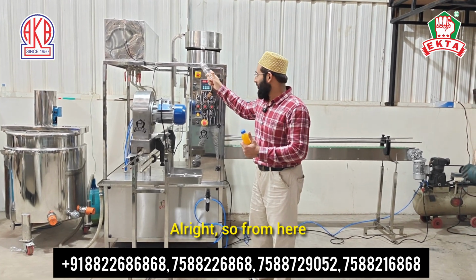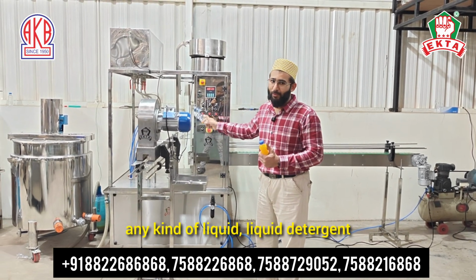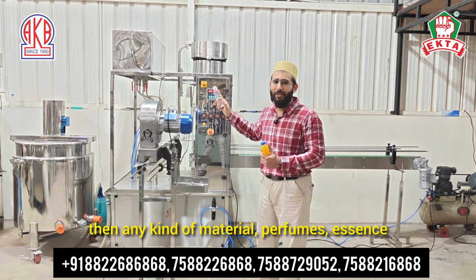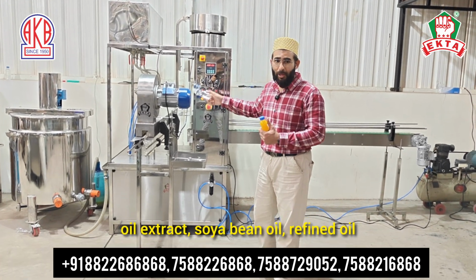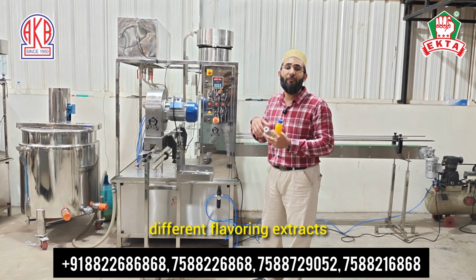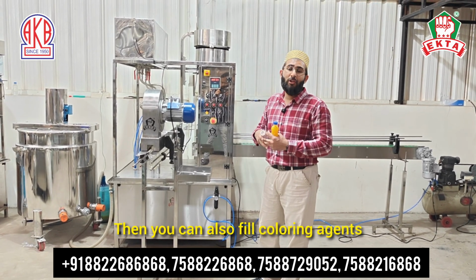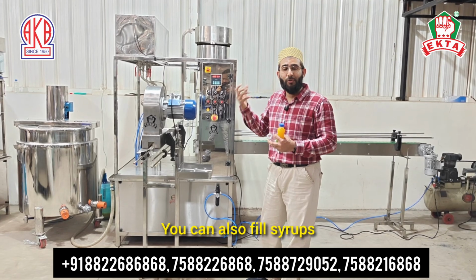Alright, so from here, the juices, the water, any kind of liquid detergent, any kind of material, perfumes, essence, oil extract, soya bean oil, refined oil, any kind of different flavoring extracts. Then you can also fill coloring agents. There are n number of possibilities, friends. You can also fill syrups.